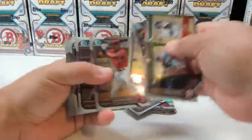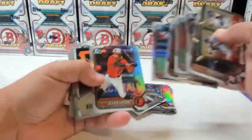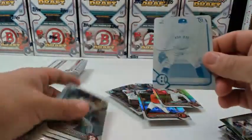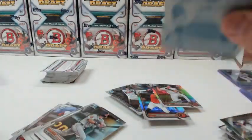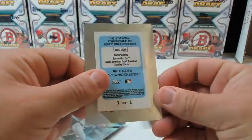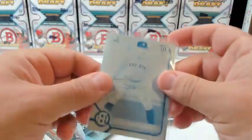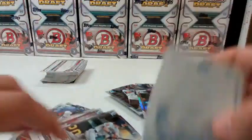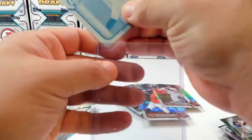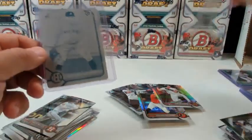Here's another Gavin Cross. There's a Jackson Holiday refractor and a Melendez refractor. And out of nowhere, we have a printing plate that looks to have some pretty good game use over here. Kind of dented, but that's the beauty of printing plates. This is a first Bowman cyan printing plate of Cutter Coffey going to the Red Sox. So, a 1-of-1 printing plate.